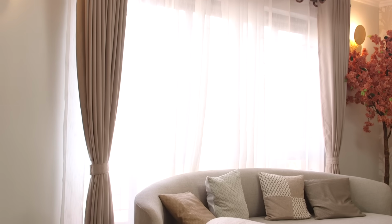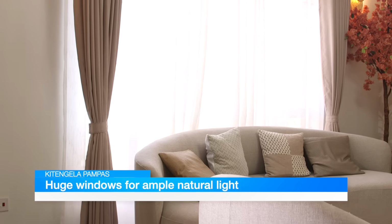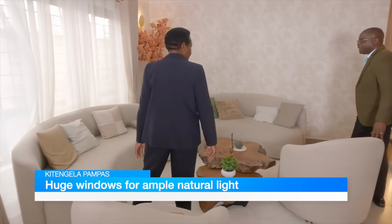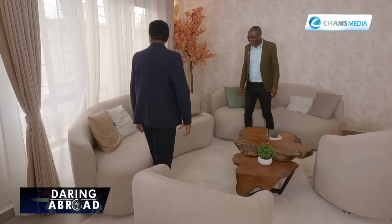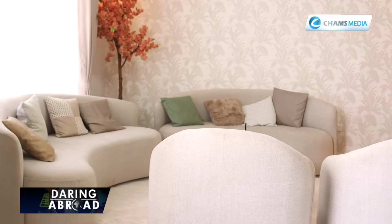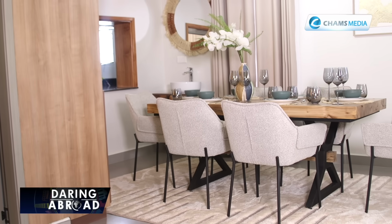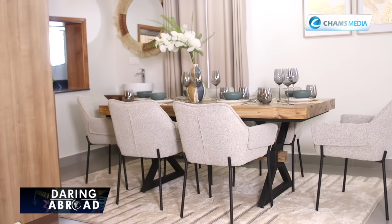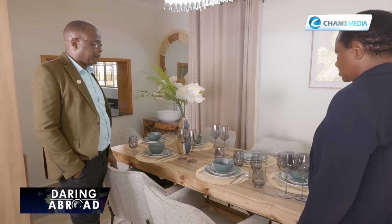This is our living room, which comprises this lounge, where you can seat more than 12 people. This is where life begins in this house. And you can see we provided very wide windows so that you can get natural light. Then the dining area is very well connected with the kitchen, so your food is able to flow from the kitchen to here, and you can seat 6 people.